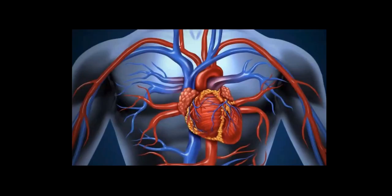That same response is going to happen whether your increased need is from exercise, for example. If you're exercising and exerting yourself, you're going to need more fuel. You're going to need more oxygen, more glucose, more electrolytes, and the body senses that demand, and through the system I just described, increases the cardiac output to meet that need.